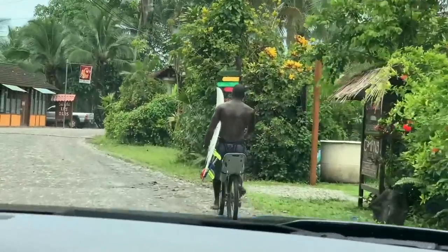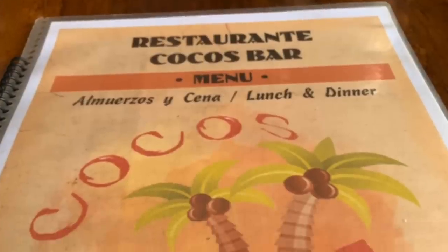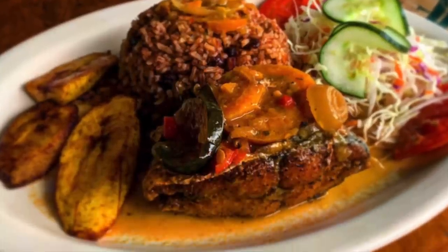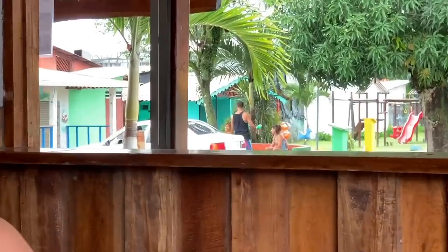So we eventually got hungry and thirsty and went back to the bar restaurant Coco's and had a really delicious meal. Check this out. Look how great that was. And then saw this just out the window.